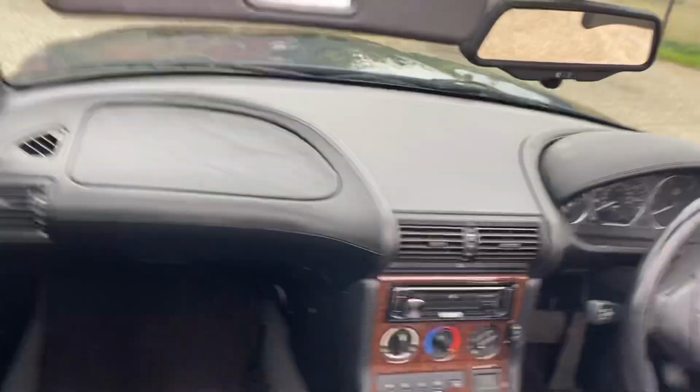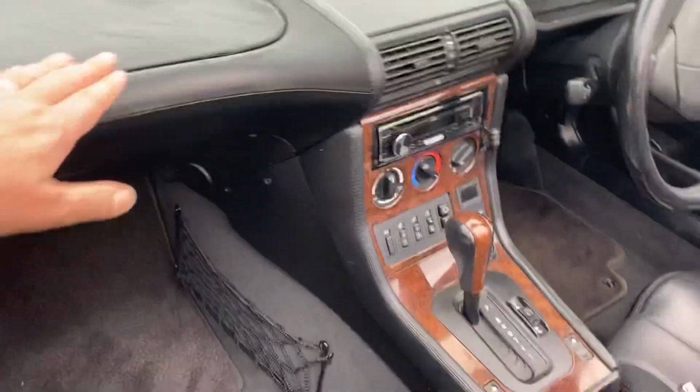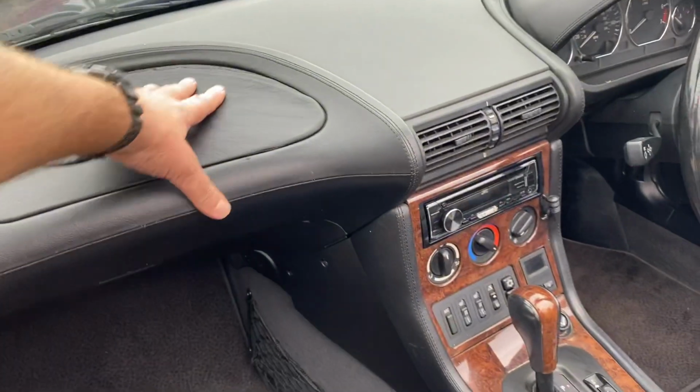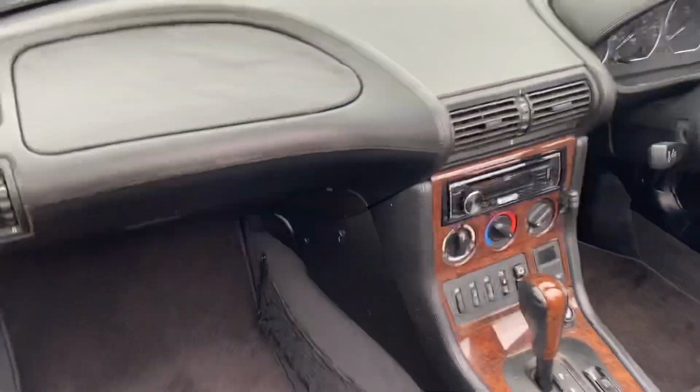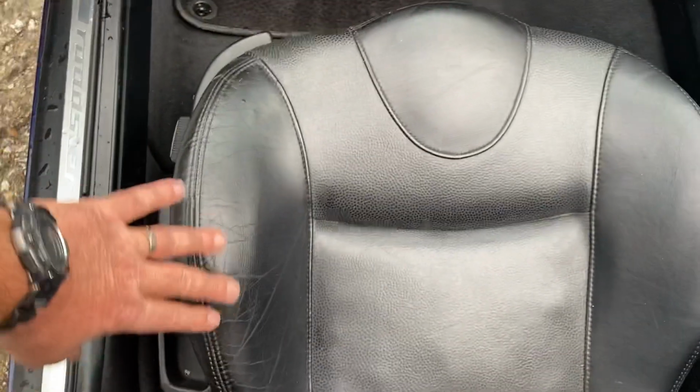The only damage I think I noticed in this interior, you can see this, it looks like there might have been a little bit of heat damage on this leather panel here, but nothing too awful. And actually the condition of the seats, they're not ripped, they're not torn, but again there's a little age being shown in some of the leather.